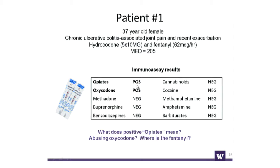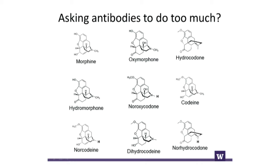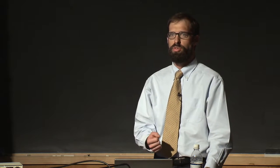Well, does that mean she's taking her hydrocodone and nothing else, or is she taking hydrocodone and everything else? Right? She could be positive for any number of opiates. And the oxycodone, well, now we have to kick her out of the program because she's not supposed to be taking oxycodone, but this is positive. So this has real implications for this patient. But I guess what I want to say is that we might be asking antibodies to do too much.